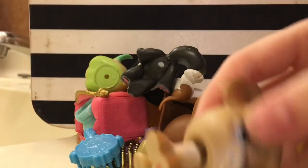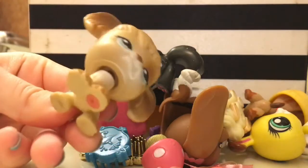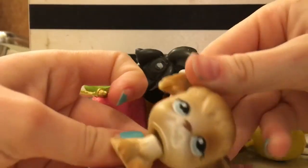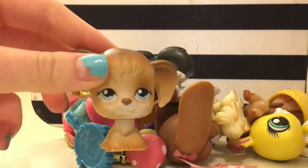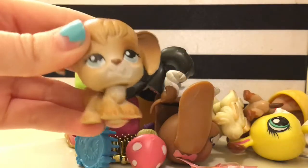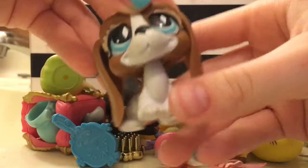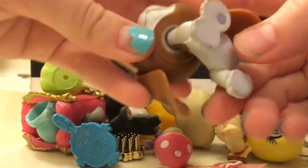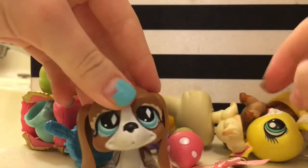But first one is like one of these mini kind of Cocker Spaniels. And pretty sure she's real. I do have her. I think I have already two of her, but she's in pretty good condition, so that's that. And then this one, I don't have this one yet, and it appears to be real, so I'm happy that I got this one.